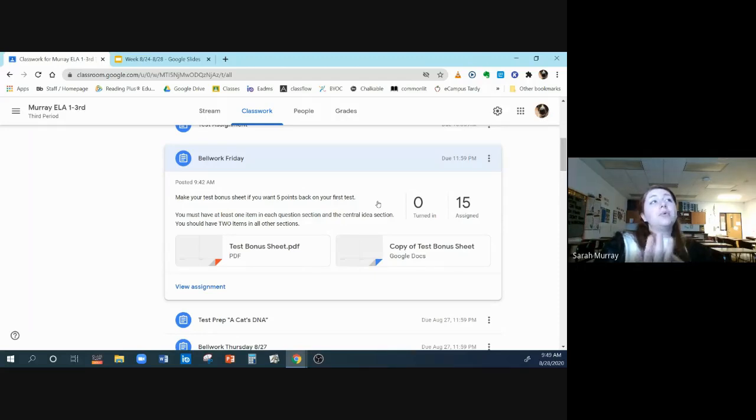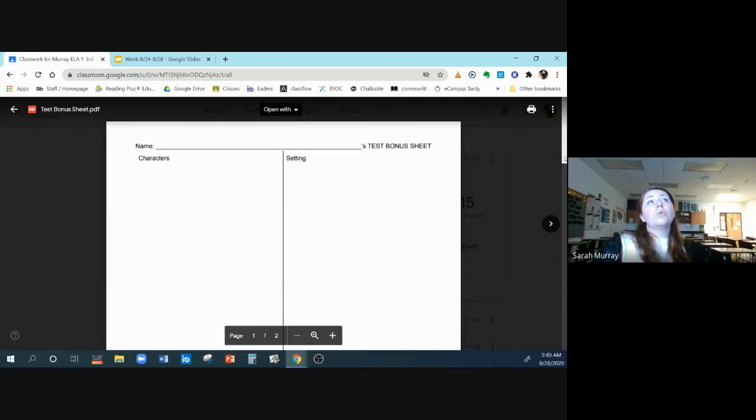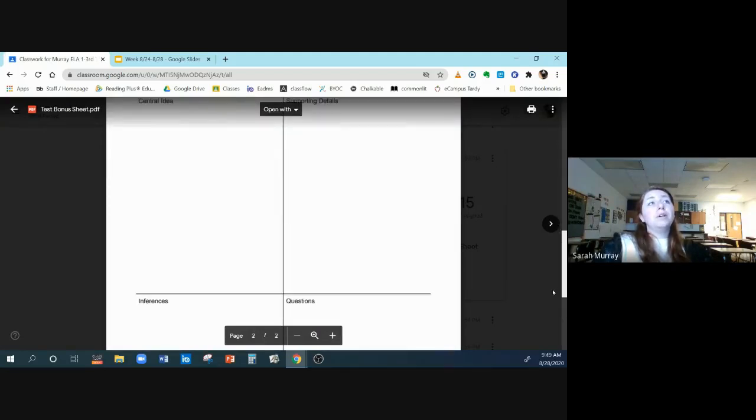That means that if you miss four, that 5 point bonus will put you at a 65, which is passing. So please, please, please do this 5 point bonus. You can do it on a piece of paper. You're just going to draw yourself four little squares on one side of the paper, four little squares on the back side of the paper.